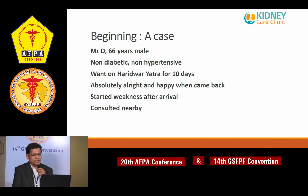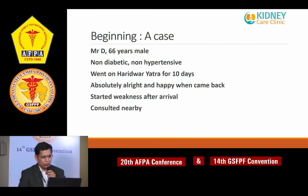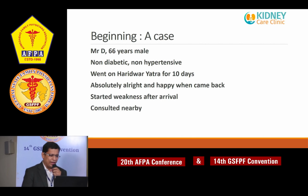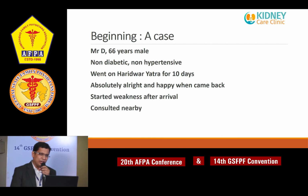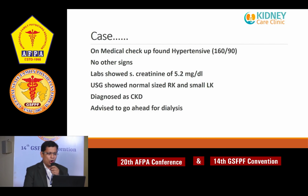Mr. D, a 66-year-old male, who did not have any history of diabetes or blood pressure. He went on a Haridwar Yatra for 10 days, absolutely alright before he went, and also happy when he came back. He started feeling weakness after arrival home and consulted nearby. On medical checkup, he was found to have hypertension of around systolic 160. There were no other signs.